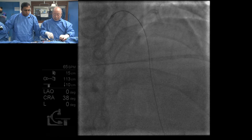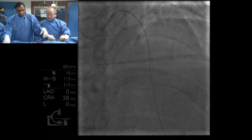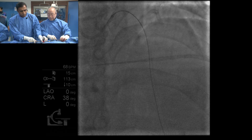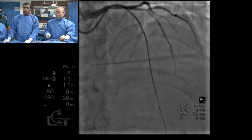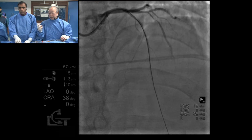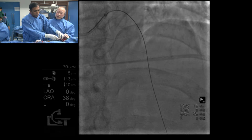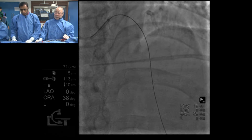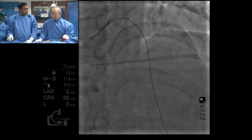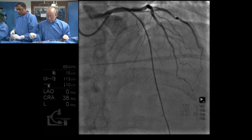Okay, shall we take angiography? So this XTA is very thick in density, so it is very difficult to evaluate the lesion from angiography. So I want to change the wire. Can I have a run-through wire, please?